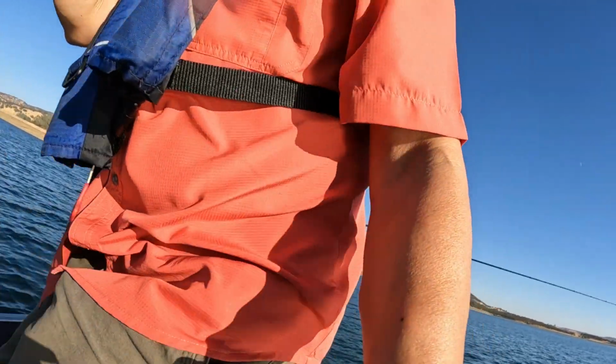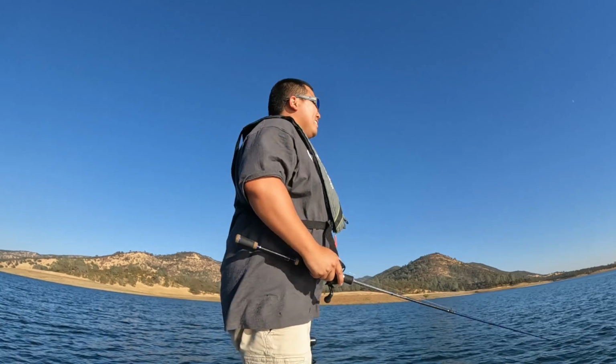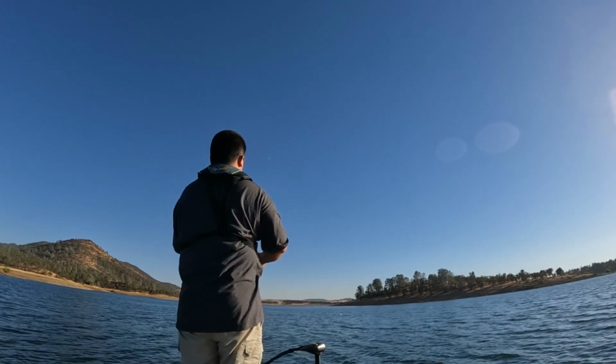Woo! It's a small one, though. But, oh! Knock on your camera. Yeah. Still good. I think I'm going to release this one. Top one. Let's go look at my box. Sammy.